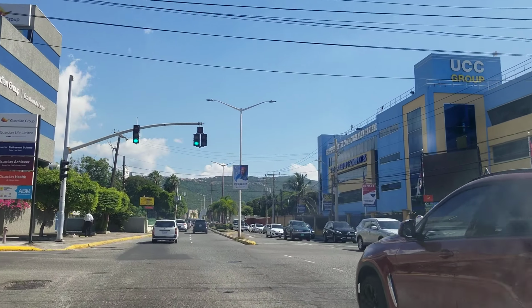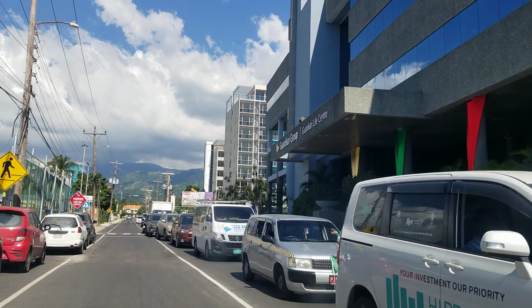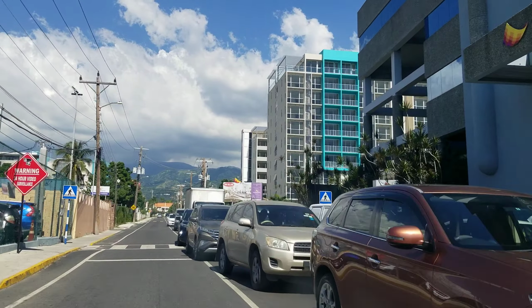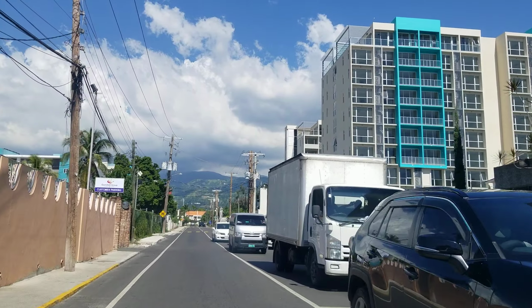And as a business hub of Jamaica, a lot of activity happens in New Kingston. A lot of foreigners come to New Kingston for business as well, and they need somewhere to stay. So even though there are a lot of hotels in New Kingston, their hotels sometimes are booked out.